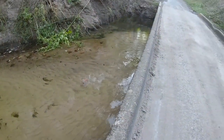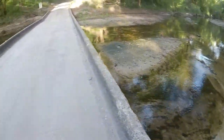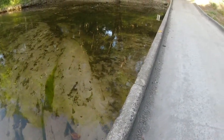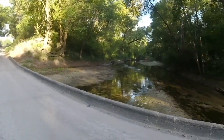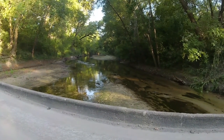As you can see how crystal clear this water is. I mean, it's literally crystal, crystal clear. It's a lot of fun. Really awesome experience. You get to check out the awesome scenery. And you get to catch a lot of fish. So, that's why I love this place.